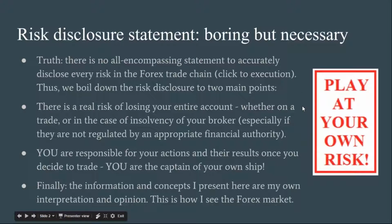I've blown 2 accounts before, and it hurts a lot, so don't do it. And the final thing I just want to add in there is essentially what I'm going to be showing here is how, based on my years of interacting with the Forex market and learning and seeing what makes sense for me and discarding what does not make sense for me, this is what makes sense. This is the way I see the market.